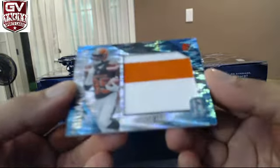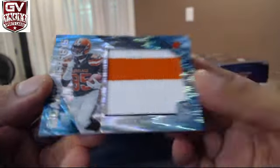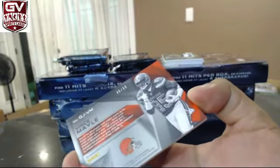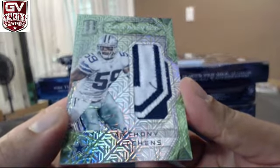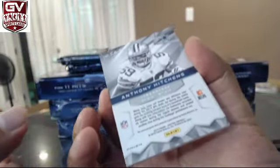Alright, first up we got for the Browns. That is Vince Mail. Three color. Jumbo patch, 40 of 50. Nice little patch on this one. This is Anthony Hitchens for the Cowboys. Laser, 5 of 25.